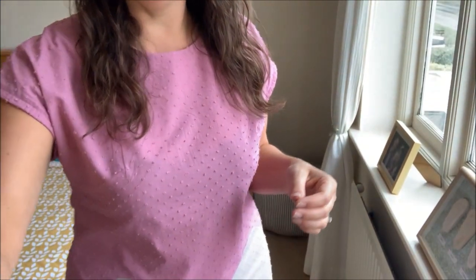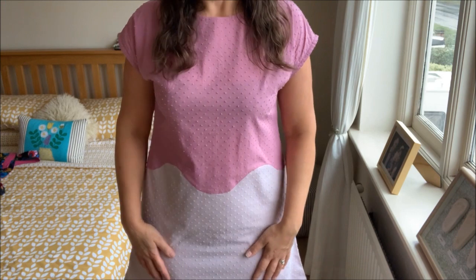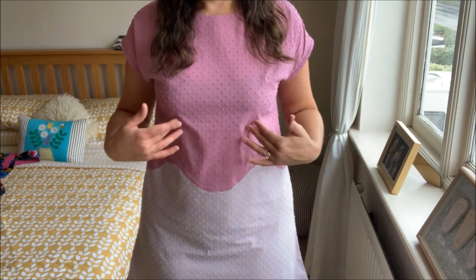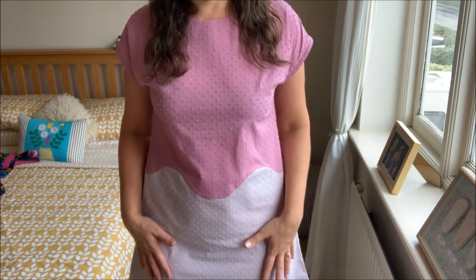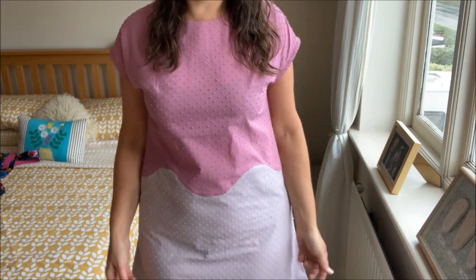Now, because this has got that seam line, I decided to colour block mine. So I have done it in this lovely pink colour at the top, and then I'll just pan you down so you can see the bottom colour that I have chosen. It's a little bit more of a dusky pink at the bottom, and it has a bit of a grey feel about it. So pink and grey really go well together, and I really like the contrast.